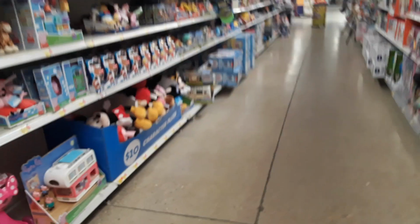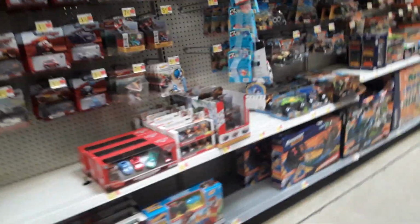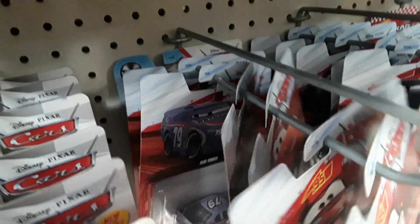This Walmart always has to be trash, man. Can't find any Disney cars, you might know. No. Oh my god. Sometimes this Walmart can be trash. This annoys me. Hope I don't see any trash, huh? Do I see any trash? I better not see any trash. God damn it.